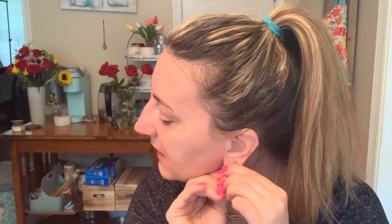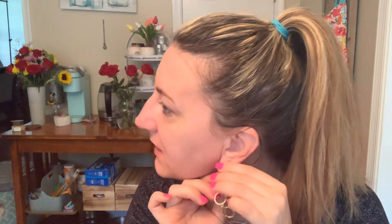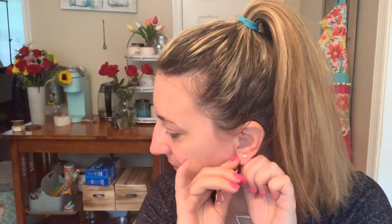I can't get this tiny little back on. What the heck? It's one of those little rubber backs, but it's just tight. Oh my goodness. My hands are slippery because I put all the serums on my face today and the lotions before I came downstairs. There we go. That was a pain to get on. Ooh, but that's pretty, isn't it? Those are beautiful. Oh, I love these.